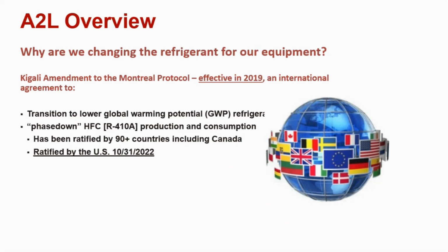If you remember back on your Section 608, that started when we went from CFCs and HCFCs, which were the refrigerants that contained chlorine, to get rid of our ozone depletion potential. Well, we've now discovered that the refrigerants we're using now have a high global warming potential. So we're working on getting that to where it is lower GWP refrigerants so that we can help with the global warming.